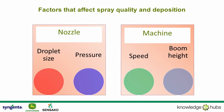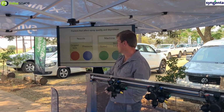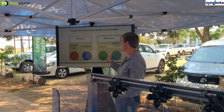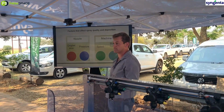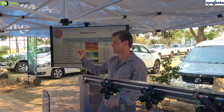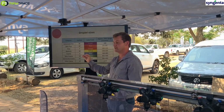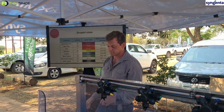So these are obviously well within your hands to control. Your nozzle selection, and obviously these two are very easy to control, and both of them have a big effect on how the products work. At the end of the day, you can have the best product in the world. If you don't put it in the right place and put it on correctly, it doesn't matter how good the product is, it's still not going to work effectively.